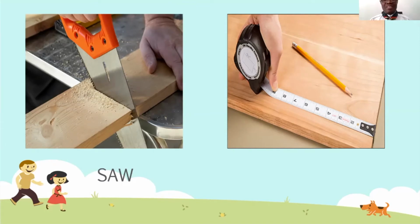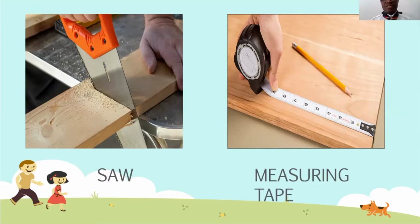So we have the tape measure or the measuring tape, which we need to measure the wood, the size of the board or the size of the wood that needs to be cut. So the tape measure is very important as one of the tools for the carpenter, because without that, you would not be able to do proper work.